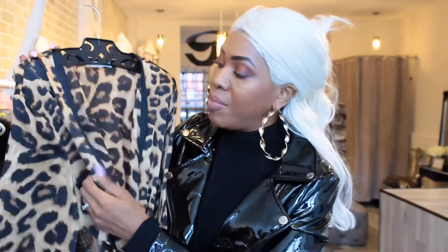The cheetah print is like beautiful, it's perfect. It's piped with a little bit of black, although I wish they piped the sleeve, but the little bit of black is good here, and you have the black belt. So again, this comes in small, medium, and large.